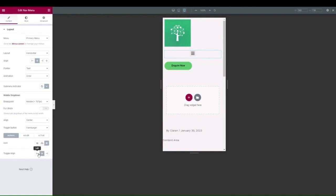And then finally, then toggle align. So it's similar to the text align. So do you want the toggle to be on the left? Do you want it in the center? Do you want it on the right? So something that you prefer, basically. It's personal preference, but you also need to think about where the user's hands are going to be and where they're most likely to click. Usually the menu stays on the right. You can put it on the left. Putting it center is not as common. So either left or right, I think would work.